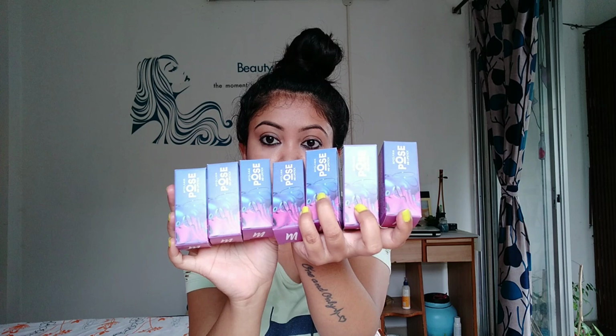In this range they have 18 different shades like nude, pink, red, purple, brown, etc. I picked 7 out of them, and I'm going to show you the swatches first, then I'll talk about the formula and everything.